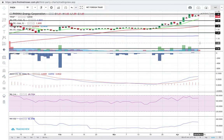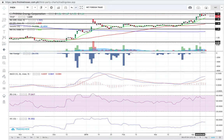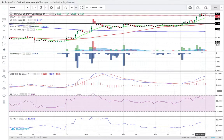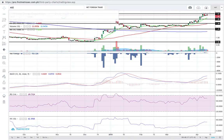Okay, so therefore my overall sentiment in this case is neutral, and my recommendation is that you consider locking in some profits at 1.64. You either sell all of your shares near 1.64, or just sell a few tranches, provided you still have your trailing stop loss. I don't recommend entering a new position just yet. No. Not all 4 criteria are present yet. Okay? Next, we have AGI.